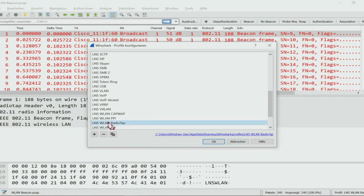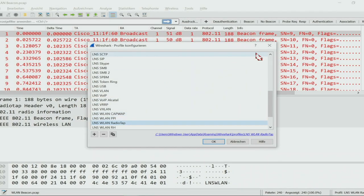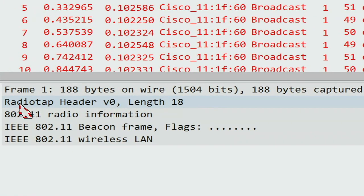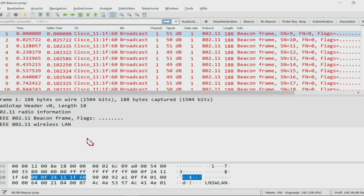Okay, so I have two wireless profiles. I even have one more here. The PPI, per packet information, and radio tap. Depending on how your capturing device has been configured, it either creates a radio tap header or PPI. So you just open the file and look at what type it says here. It would read PPI here, and then you just load the appropriate profile, and then you have a lot of information. So let's quickly open up this radio tap header.